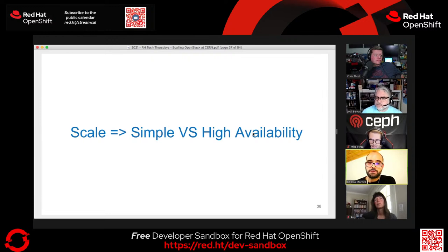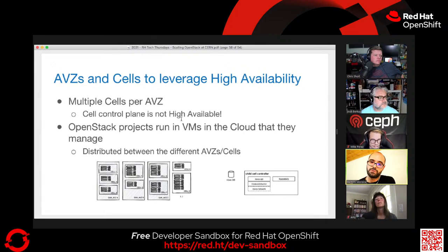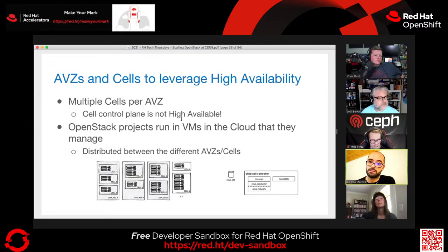So simple doesn't always play well with high availability, but we try to work around this. So that's why we have multiple cells per availability zone, which allows us, if a cell goes down, for the availability zone not to be completely down, which is a very good feature.